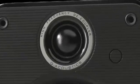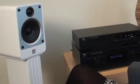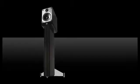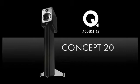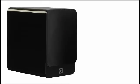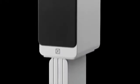The secret of Q Acoustics' success is very simple. People choose Q Acoustics loudspeakers because they deliver an unrivaled combination of excellent sound quality and first-class finish at a very affordable price. Today we introduce Concept 20, a remarkable new loudspeaker we confidently expect will have a massive impact on the conventional loudspeaker market. Why? Because the Concept 20 is a breakthrough product, delivering a sonic performance previously thought impossible at this price point.